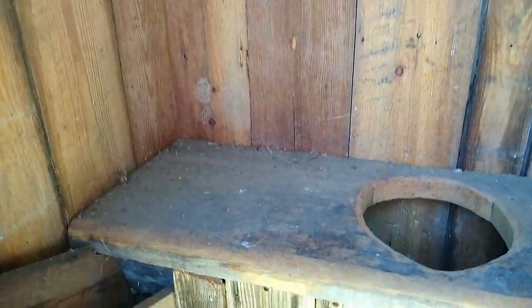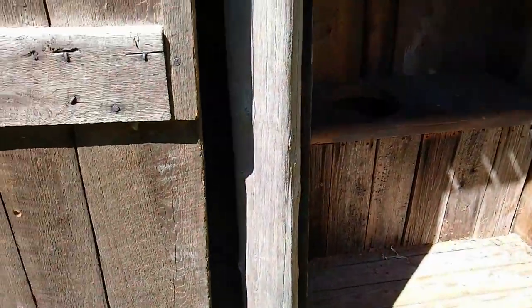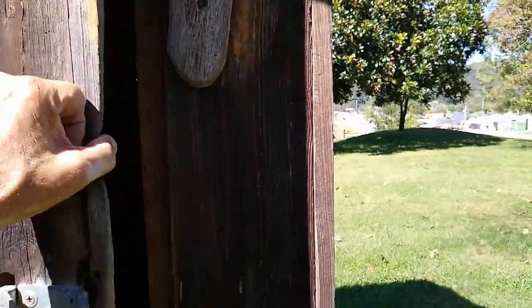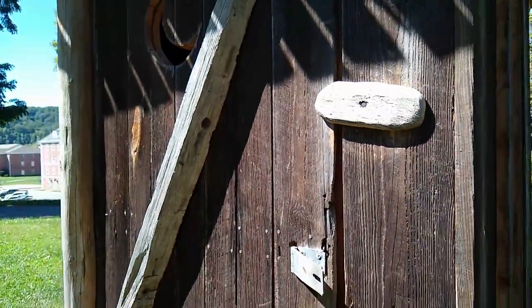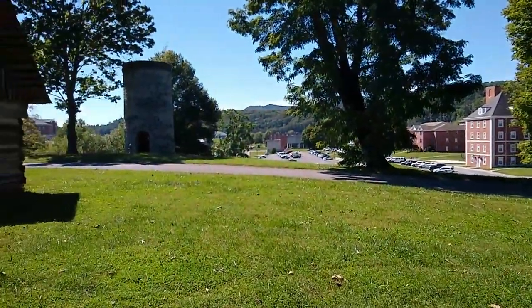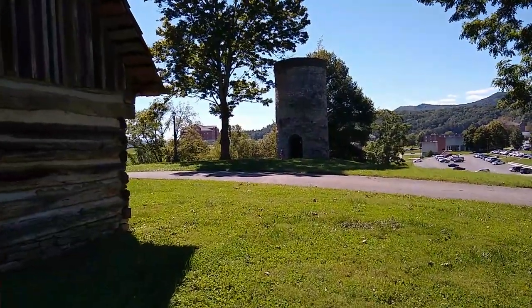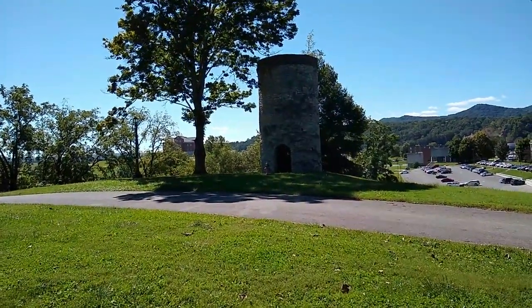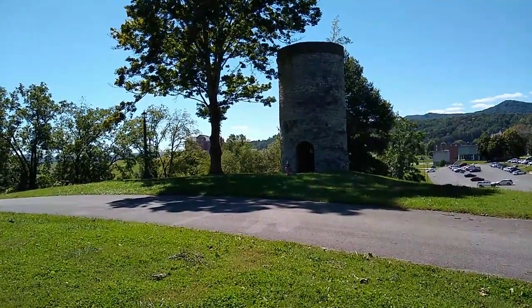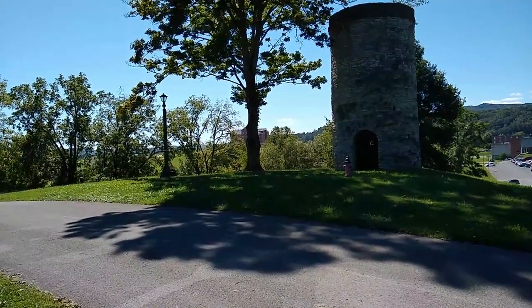One-holer with a male pee hole, pee drain. There you go. Well, I guess the ladies could do that too. There we go. Shut the door back up like it's supposed to. We got an old water tower over here. I'm guessing that's what it is. They got some semi-antique-ish looking street lights along here. Very nice.